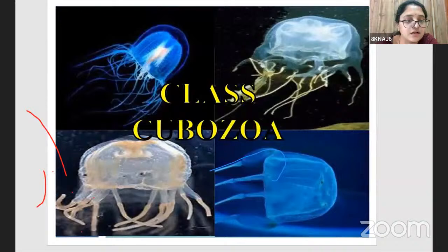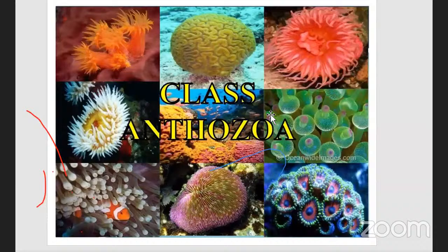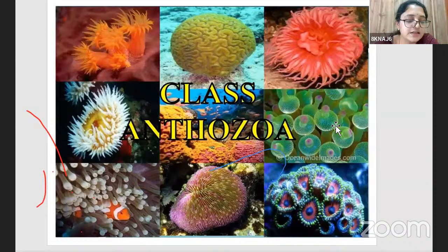We do not have Cubozoa as such. We have class Anthozoa. So I will tell you about the class Anthozoa. So these Anthozoan cnidarians are all fixed to the substratum. That is, they are sessile. They cannot move anywhere. They are either solitary in nature or they are colonial. And they exist only in the polyp form. Medusa stage is not known. The medusa stage is the free living form, which is not known to this class at all.